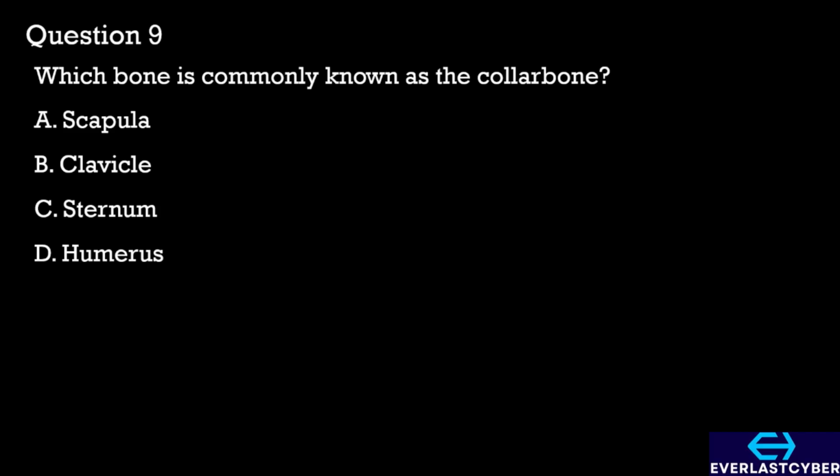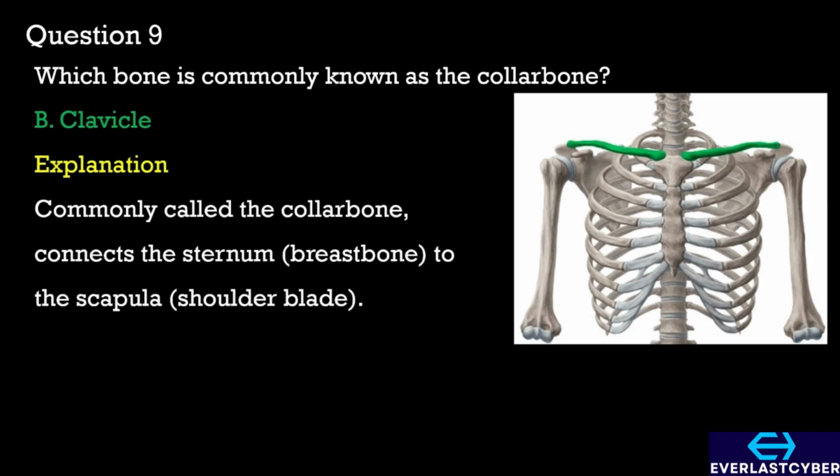The scapula is the shoulder blade and not the collarbone. The clavicle, commonly called the collarbone, connects the sternum, which is the breastbone, to the scapula, which is the shoulder blade. The sternum is the breastbone in the center of the chest, while the humerus is the upper arm bone. So our answer here is option B. The clavicle connects the sternum to the scapula.